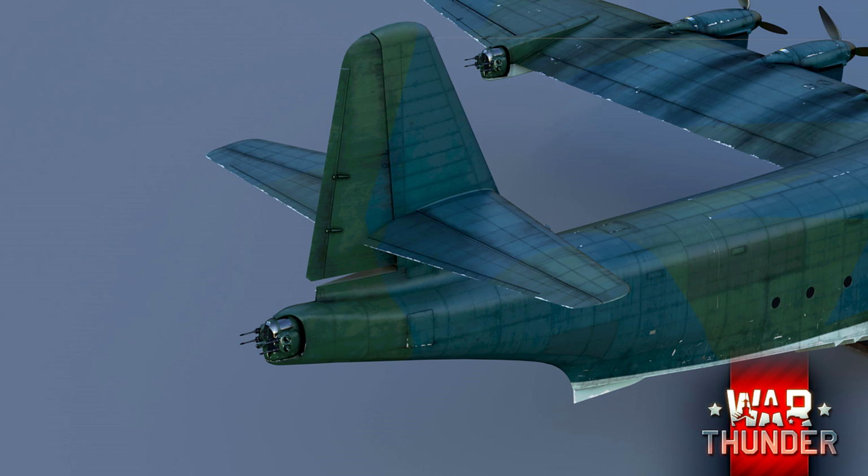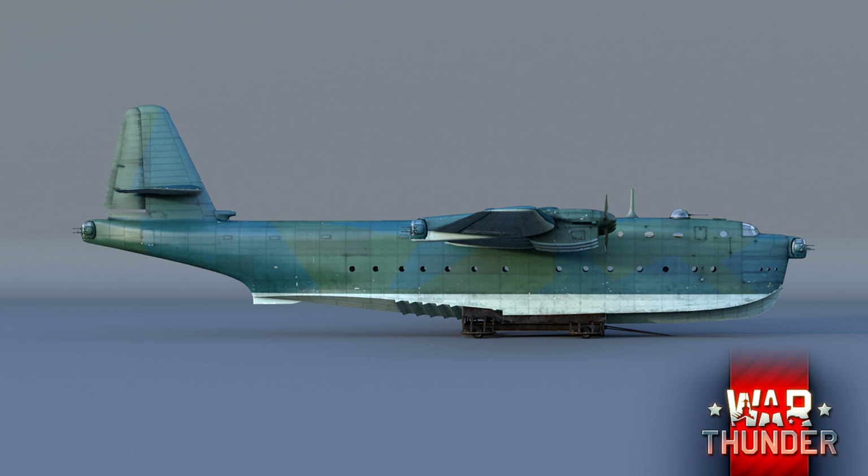The aircraft's crew was planned at 10 to 12 people, most of which were gunners. The seaplane is equipped with 4 turrets carrying quadruple MG-131 13.2mm caliber machine guns. And the upper hemisphere is protected by a turret with 2 MG-151-20 20mm caliber cannons, a total of 18 guns.